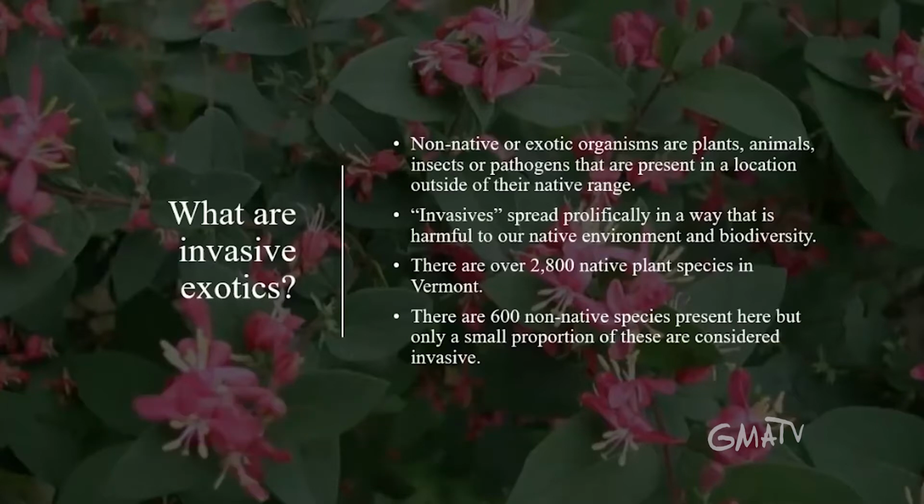So what are invasive exotics? They're non-native exotic organisms that are plants, animals, insects, or pathogens present in a location outside of their native range. Invasives spread prolifically in a way that's harmful to our native environment and biodiversity.